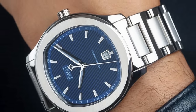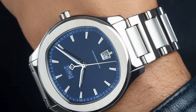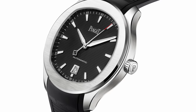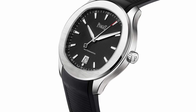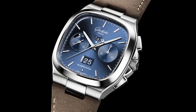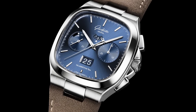Piaget has been known for its incredible ultra-thin watches, and it's taken some of that watchmaking learning into this. It's definitely at the higher price point, but very much at the lower price point for our premium integrated watches, such as the Glashütte Original 70s Chronograph Panorama Date, a 40mm watch that boasts more of that 70s TV goodness.